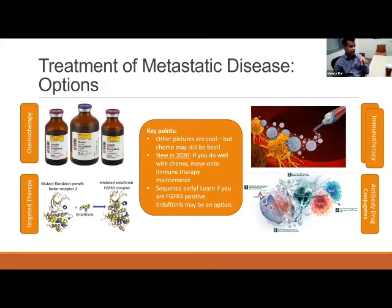I summarized a couple of key points in the box over here. I think there's often a penchant to try whatever is new, especially immunotherapy. It's hard to turn on your television without seeing advertisements for immunotherapy for lung cancer, for other types of cancer. And what I've put here as my first bullet point is that the other pictures here are cool. They really outline very unique and attractive mechanisms of action. And certainly they may play a role in terms of management of advanced disease, but keep in mind that chemotherapy may still be your best bet in this setting, okay?